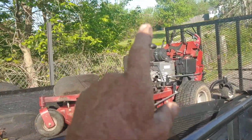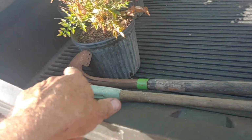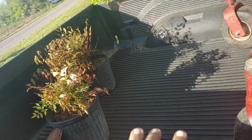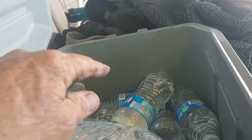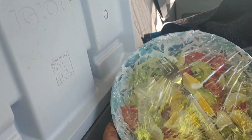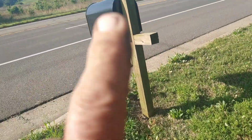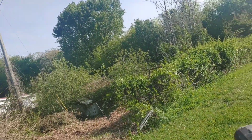Well, let's see now. I got my walk-behind, got my three plants I got to plant, got my shovel, got my mattocks, got my old truck bed to put mulch in. I got water. I got my salad for today's lunch. I checked the mailbox. The dogs and the cats are all fed and watered.